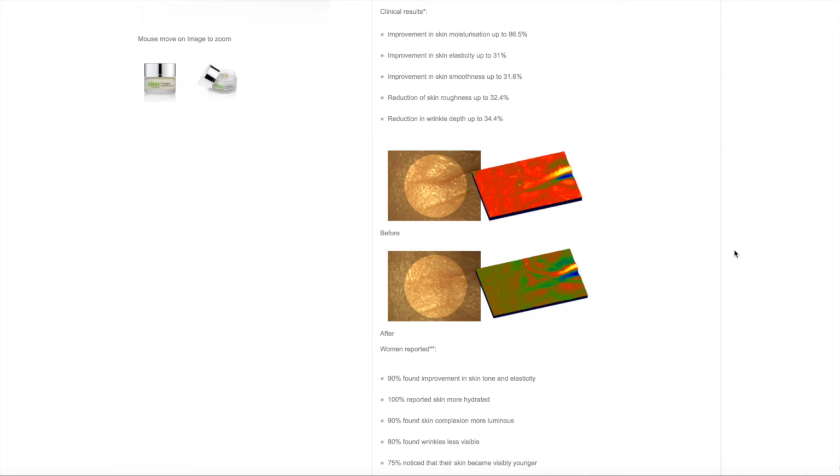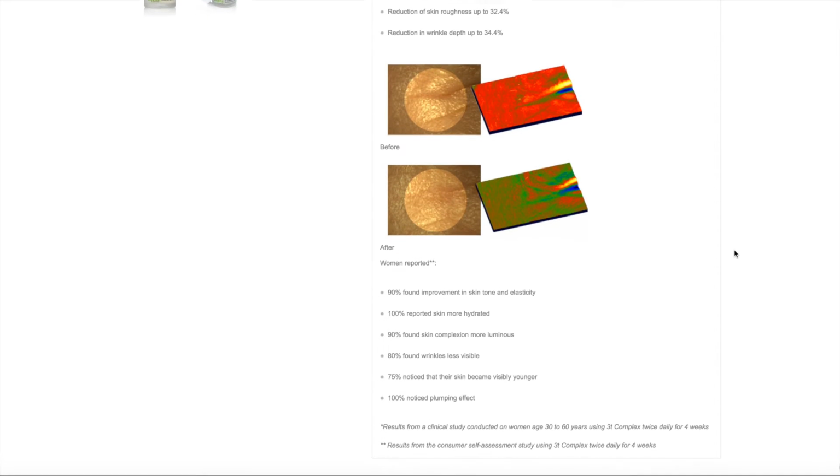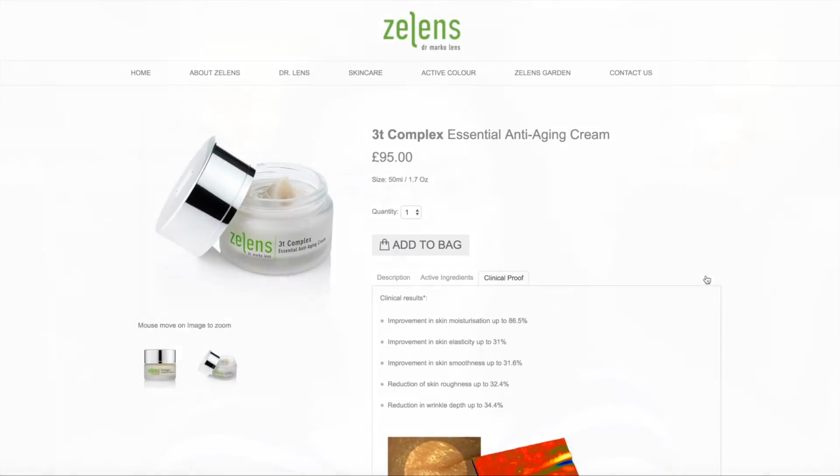You can see a picture dramatization there of someone before and after, but you can clearly see that it's someone with quite mature skin with quite deep lines, and these clinical results were from a study conducted in women aged 30 to 60 years using it twice daily for 4 weeks. Okay, so it's got lots of spectacular things in it. It's supposed to be amazingly good for your skin, and like I said, it's massively loved in the beauty community and also in the customer world too.